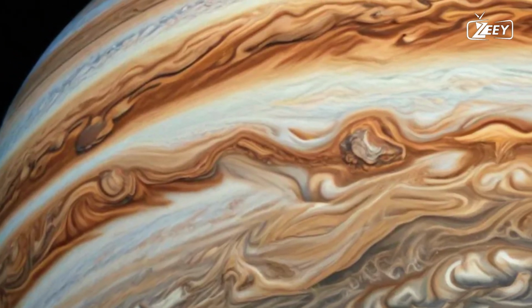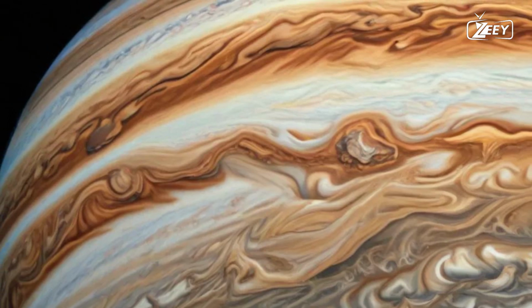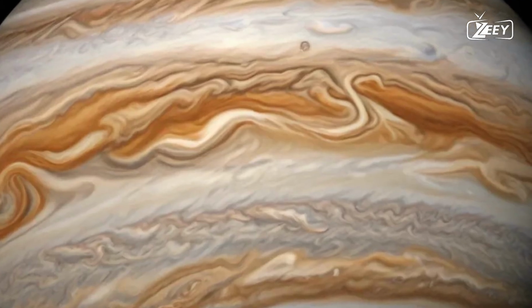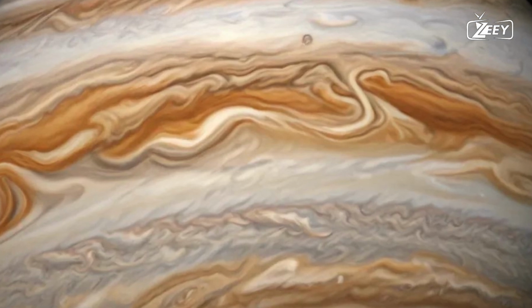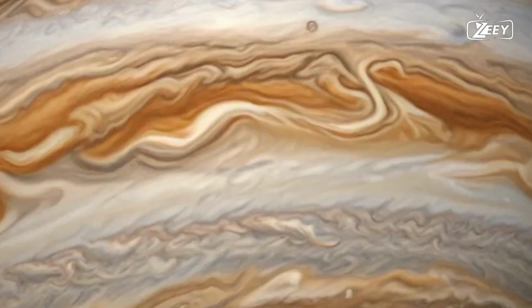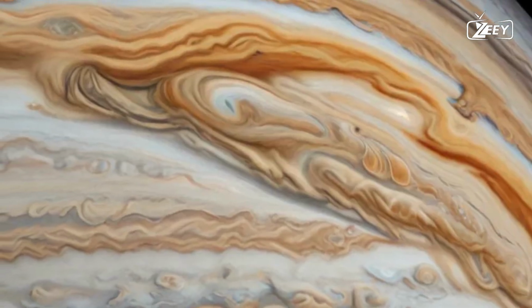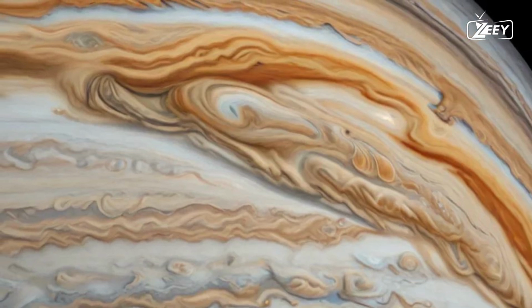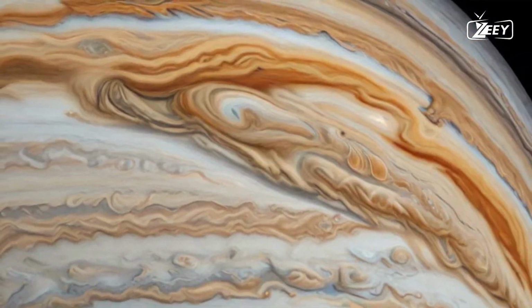The auroras on Jupiter are much more intense than those on Earth, and studying them helps scientists understand the complex interactions between the solar wind and a planet's magnetic field. Observations from missions like Juno have provided invaluable data on these phenomena.